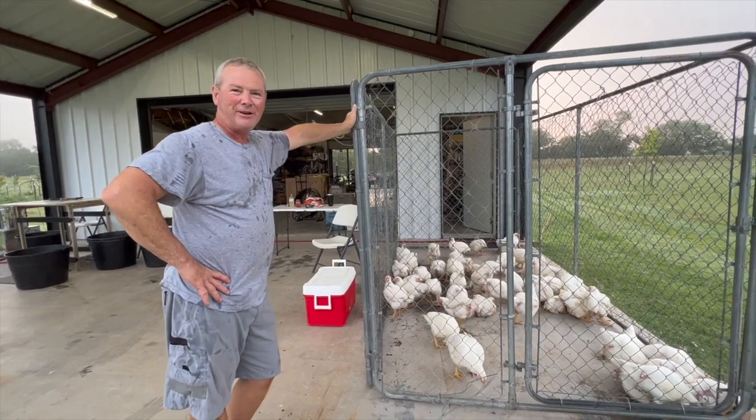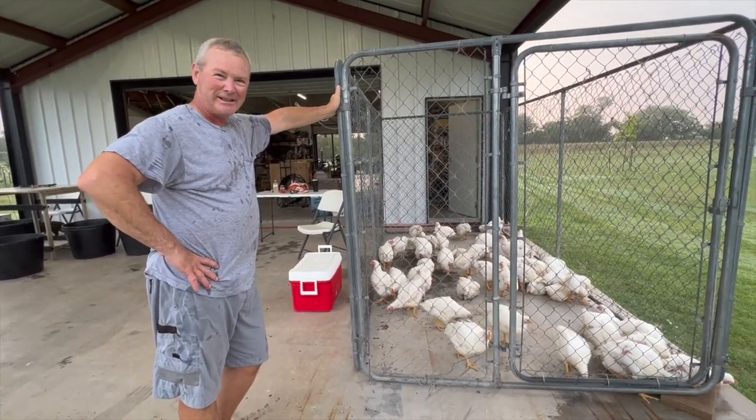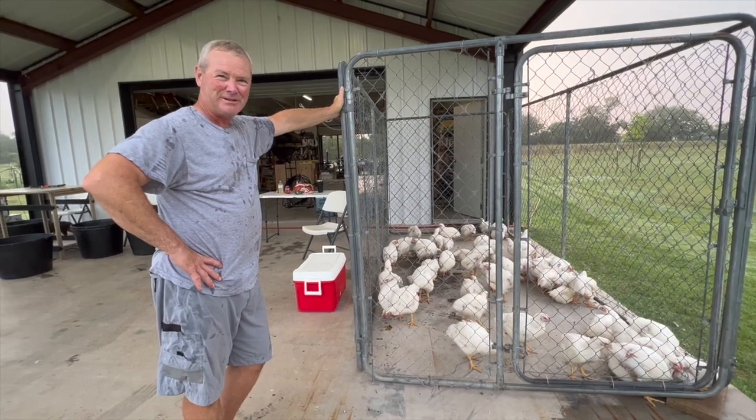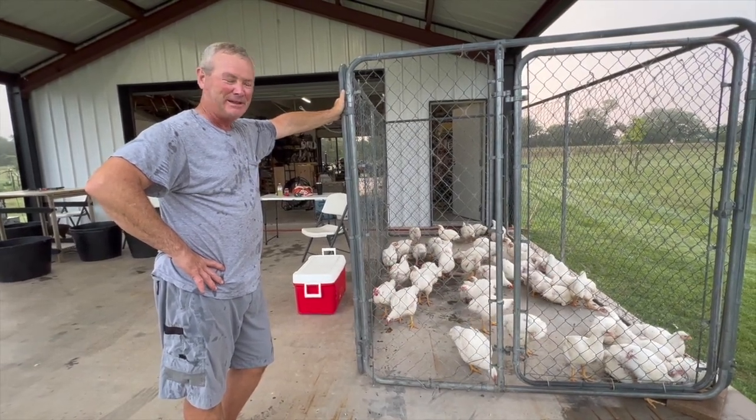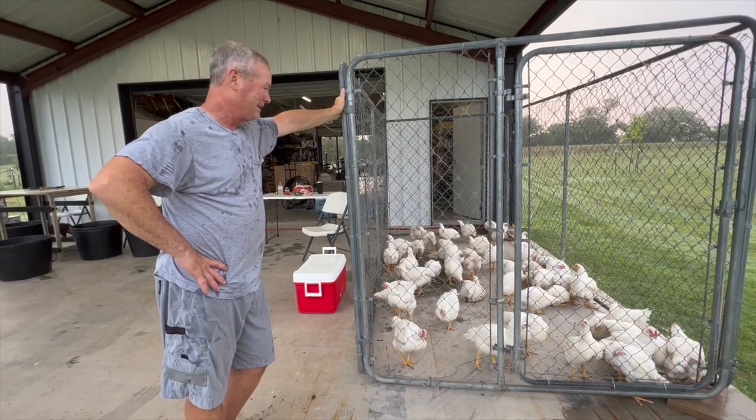Well, guys, we've gotten all of our chickens moved this morning. And it's one of the things, trying to get an early start as early as possible and still running behind a little bit. I was hoping we'd have this done about 6 o'clock this morning, but it's almost seven now.